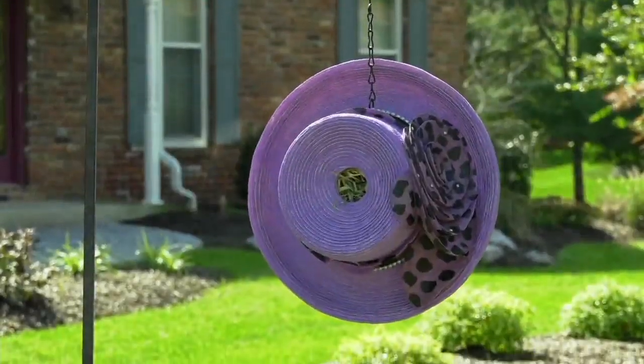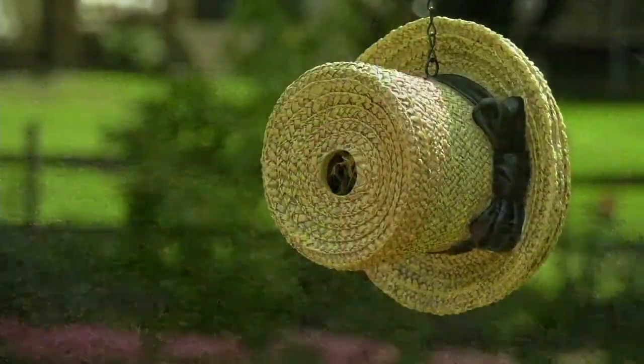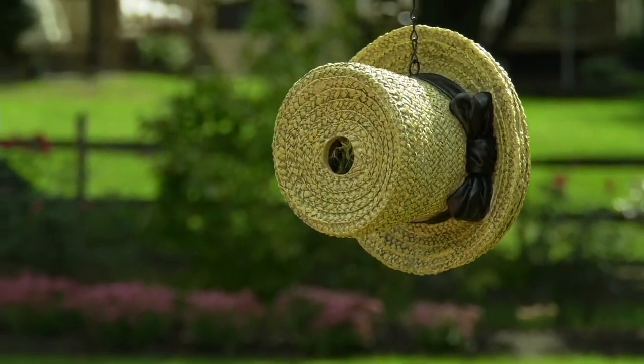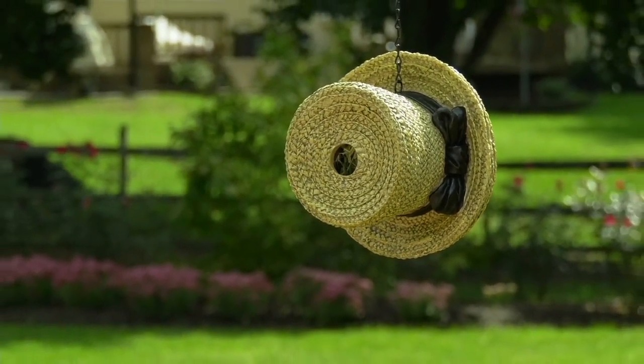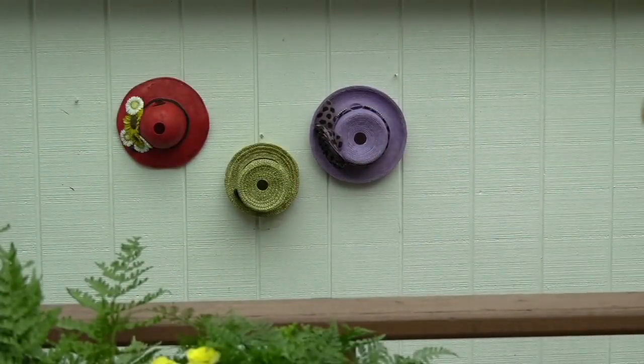Behind them. And you can, again, multitask with these. So these can be a birdhouse, but they can also just be a really nice addition to your wall, hanging on the wall. You see three choices. We are down to two, and I'm going to tell you right now, one of them is really, really limited.